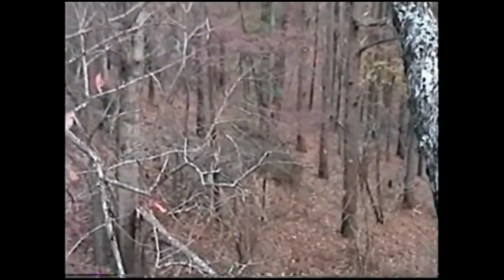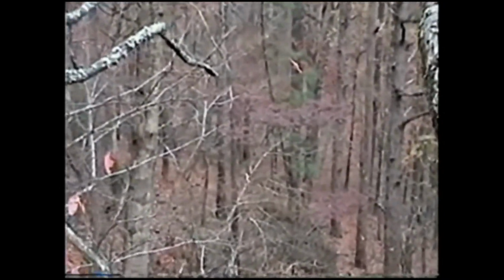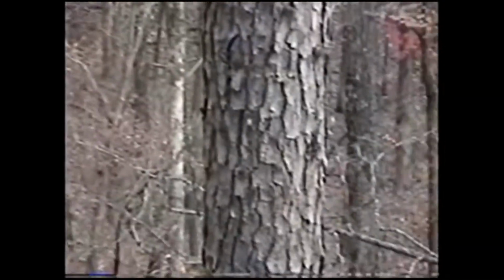Do a little slow motion effect here. She takes off, basically runs down to the bottom of that little holler, crashes. You can look real close, you can see her kind of lay over to the side and crash right about there. The other deer that was with her really didn't even know what happened. But she's down right there.